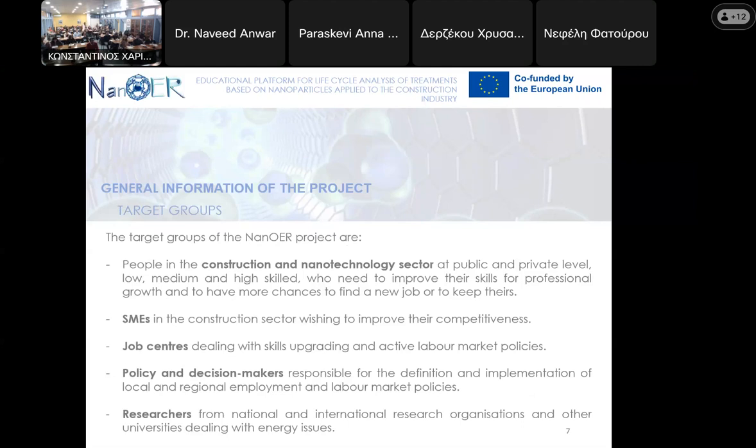The target groups of the NanOER are people in the construction and nanotechnology sectors at public and private level, low, medium, and high skilled, who need to improve their skills for professional growth and to have more chances to find a new job and to keep theirs. SMEs within the construction sector wishing to improve their competitiveness.